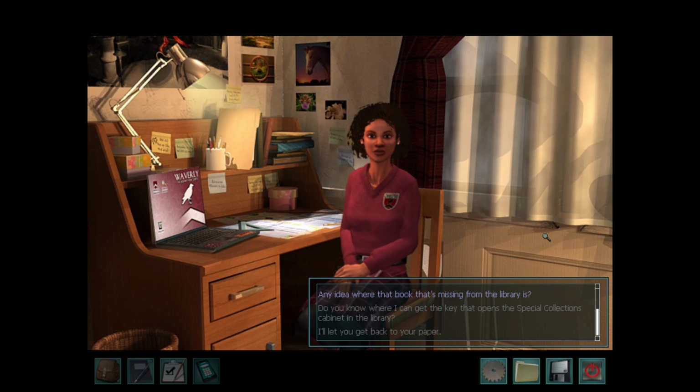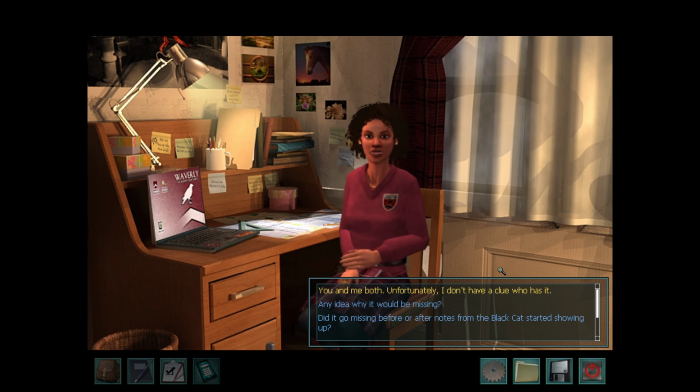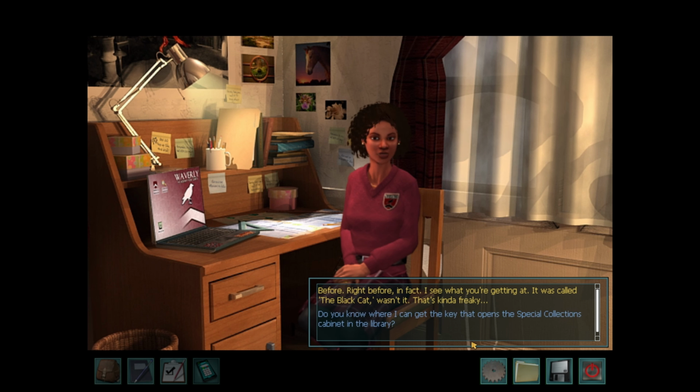Any idea where that book that's missing from the library is? Why? Are you an Edgar Allan Poe fan? Actually, yeah, I am. You and me both. Unfortunately, I don't have a clue who has it. Any idea why it would be missing? Somebody must have wanted that book and not wanted anyone to know they wanted it. That's all I can figure. There has to be records of who took it, though. Did it go missing before or after notes from the black cat started showing up? Before. Right before, in fact. I see what you're getting at. It was called The Black Cat, wasn't it?